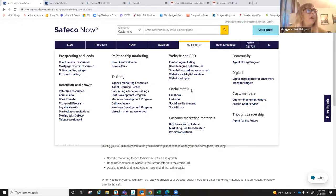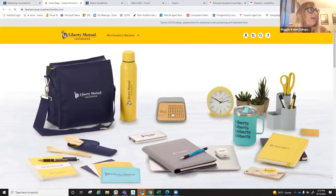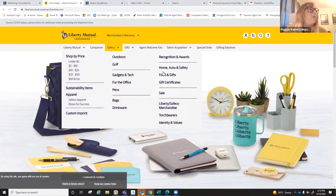The last item I wanted to touch on at Safeco here was promotional items. So I'm going to click on this. If you guys have ever explored any of the merchandise or promotional items or swag pages on the carrier portals, please take a look, because there is so much out there, right? What I want to look at here in particular are food and gifts.